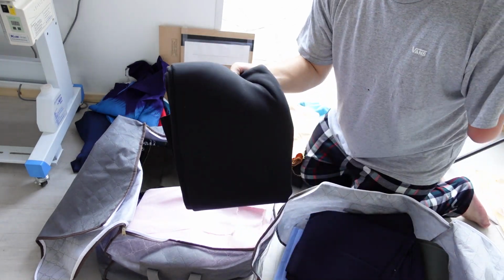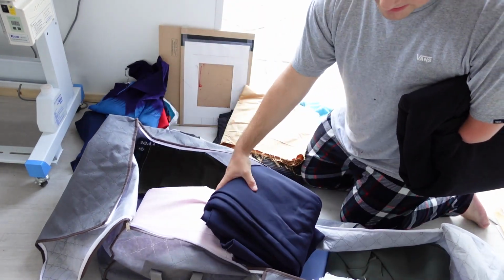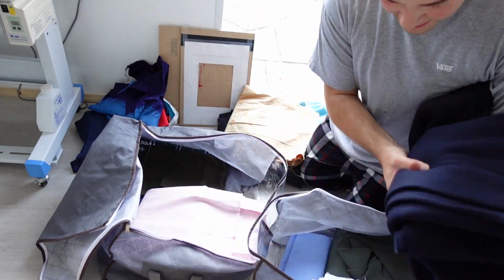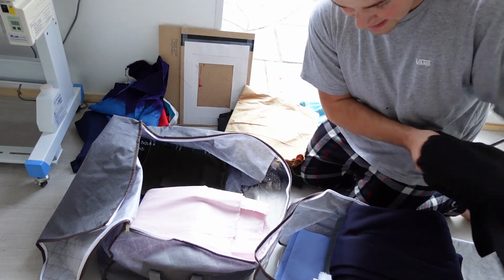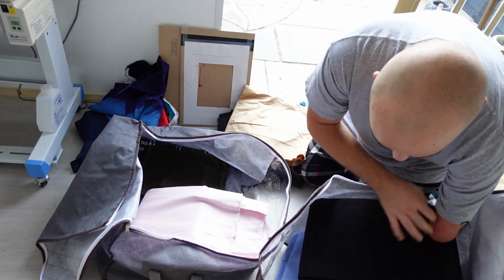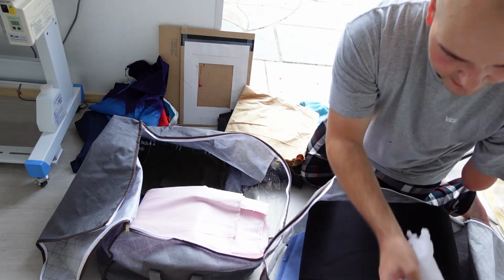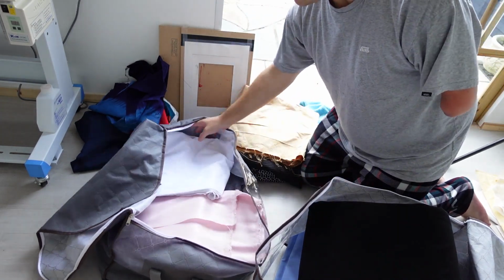These three, this black one is a black jersey, this is a navy jersey, or sweatshirt I should say, and then there's also a khaki one underneath that. So they are actually going to stay in this bag because I want this to be kind of like stretch and jersey garments, or fabrics. This is a woven cotton, so this can definitely go in there.